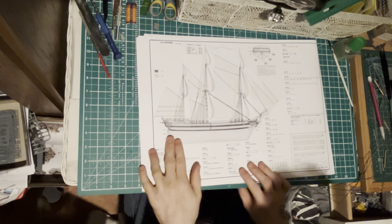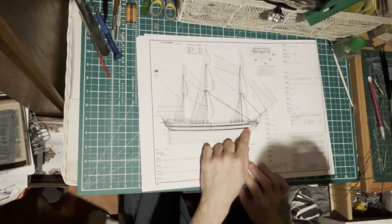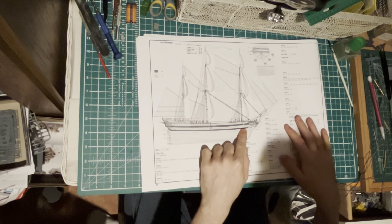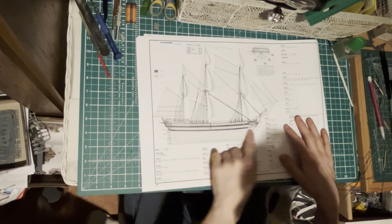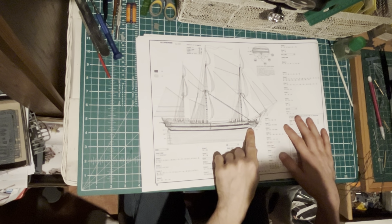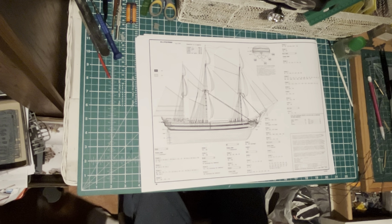So, of course, you have your copper hull. You have what I believe is black. I want to say this right here is black. This line that 16's pointing at is black. Following on from there, you've got your next layer, which, I think, is an ochre kind of color.